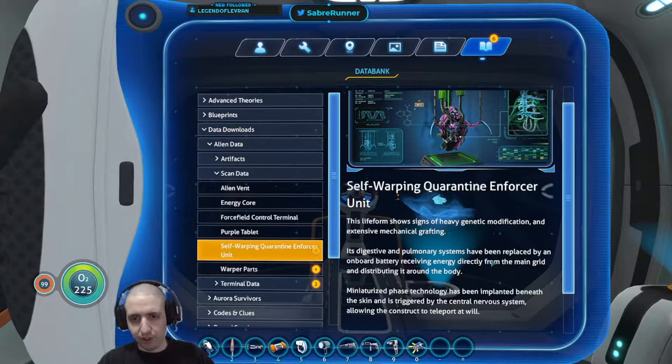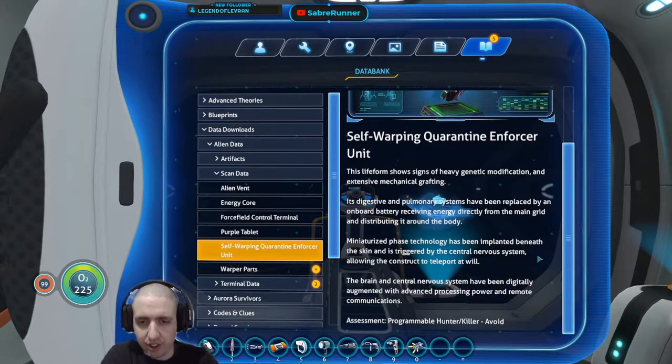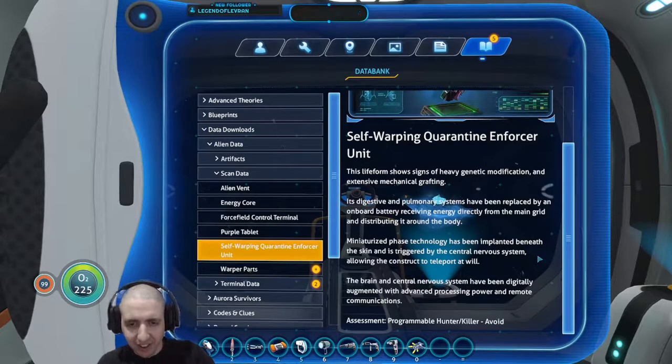Self-warping quarantine enforcer. This life form shows signs of heavy genetic modification and extensive mechanical grafting. Its digestive and pulmonary systems have been replaced by an onboard battery receiving energy directly from the main grid and distributing it around the body. Miniaturized phase technology has been implanted beneath the skin and is triggered by the central nervous system, allowing the construct to teleport at will. The brain and central nervous systems have been digitally augmented with advanced processing power and remote communications. Programmable hunter-killer.